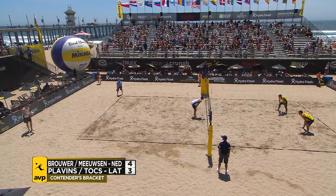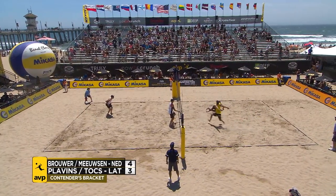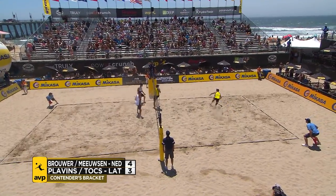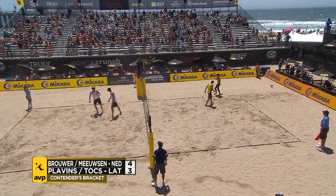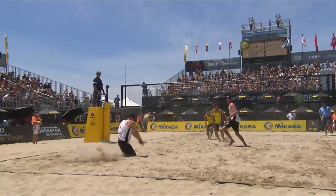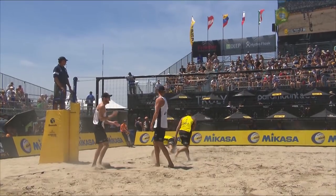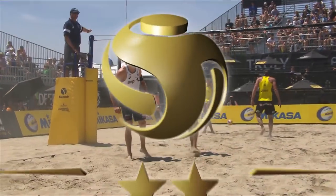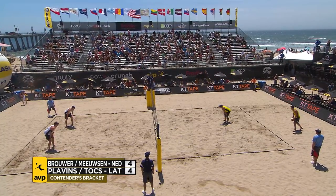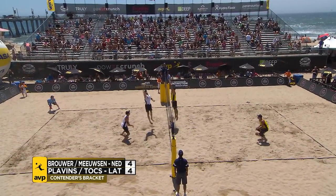If the flags are any indication, the Dutch just switched over to the good side. However, we know that the wind is swirling in this stadium here in Huntington Beach. Nice pickup by Brouwer. Nice shot. Shot down the line. Apparently that was called out. It looked in to me, but there was no real discussion about it. I think the defender's hand caught the line, and that's what moved it. Good call by the line judge there and the up official. Oh, nice pickup by Brouwer.